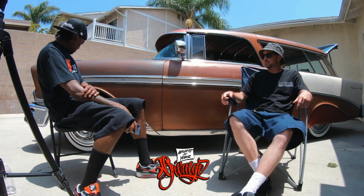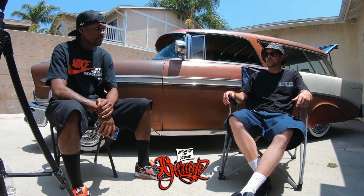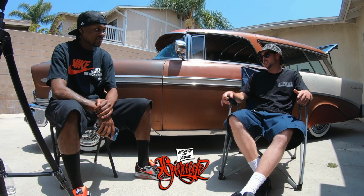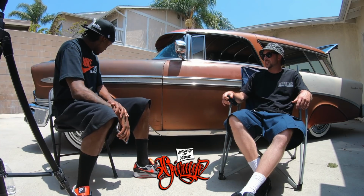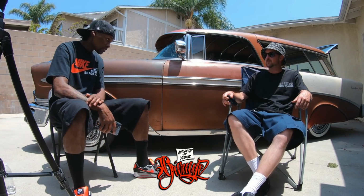These are radial. I was gonna put 560s on there, but they were out of stock right before New Year's, and my pops ended up telling me, "Man, we got these new tires. They look good. They cheap. They'll be good. Fat white wall too. Put them on there." Yeah, happy with them. Okay.